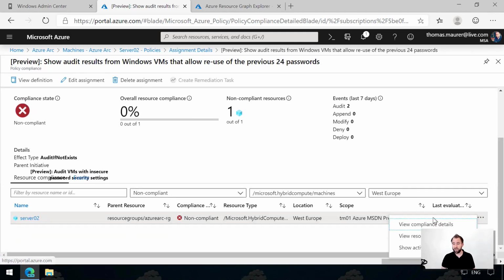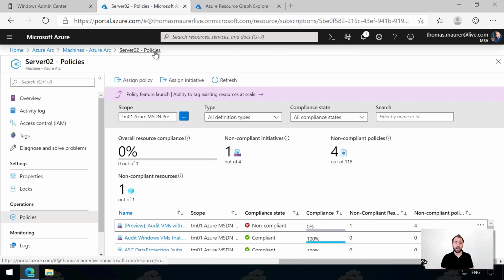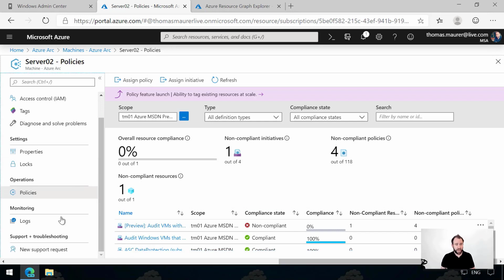Now I can also see some more information about this, and it will bring me to the right point in the Azure portal to see what is actually wrong with it and how I would fix it. In some cases, I could also just create a remediation task if it allows me to. I also get access to logs.